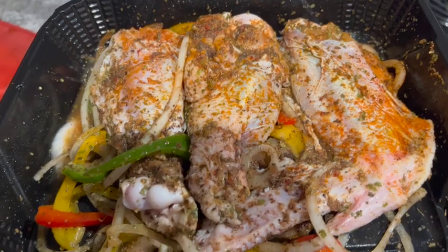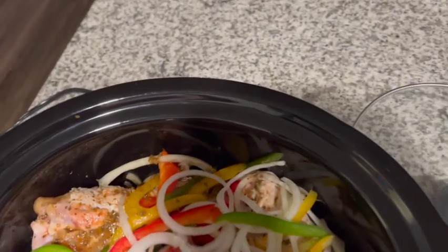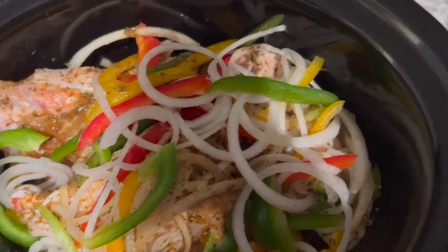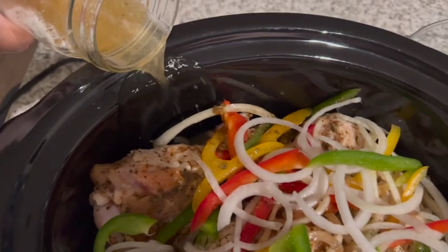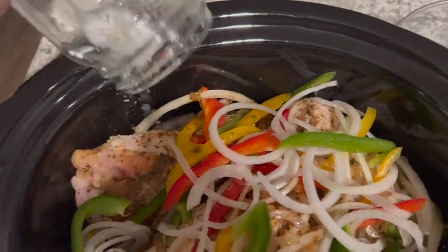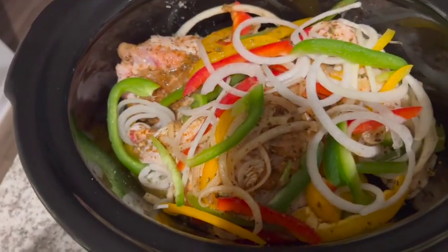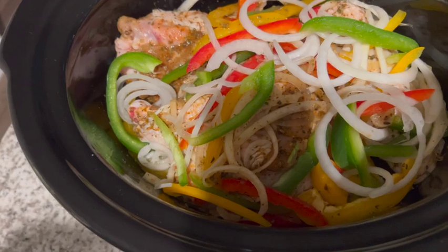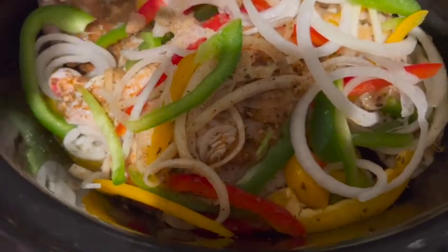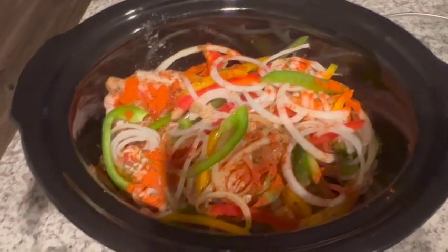They've been marinating overnight and they smell so good in here, y'all. So I mixed some chicken broth and I'm going to pour that on the sides. And I just put some garlic, pepper, and more paprika on top, and I'm going to put some fresh cracked pepper.